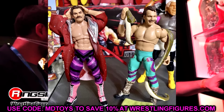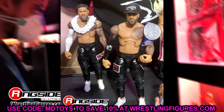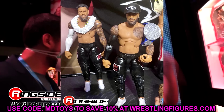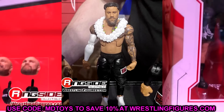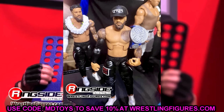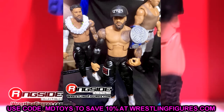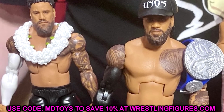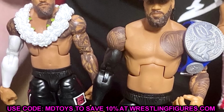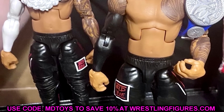So next up, we had a pair of Elite Usos shown off to us, and we do have Jimmy and Jay right here, and oh my goodness gracious, this made me excited because I do not have to do a torso swap. We're getting the Bloodline Elites in black joggers. Remember, I was going to have to take Elite 95 Jimmy and do a torso swap with Jay to get me all black Usos, but now I don't have to do that because we are getting Elite Usos in their black gear with the black Uso hat.